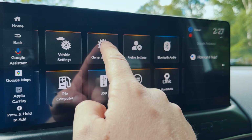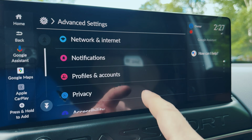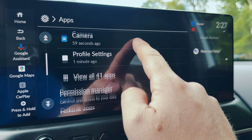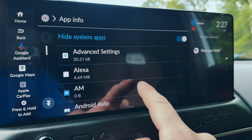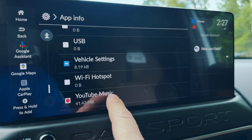Want to delete an app completely? Go to General Settings, Advanced Settings, Apps. Then select and delete the ones you don't need. If you've been loading up on Google Play Store downloads, this is a quick way to clear storage.